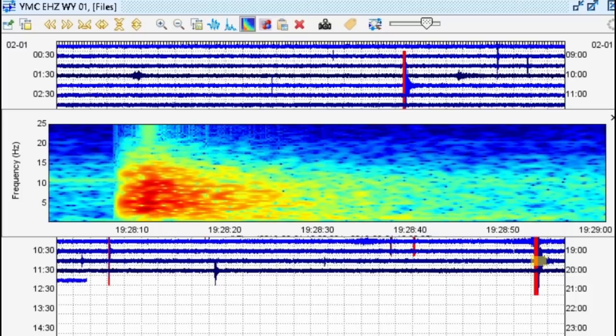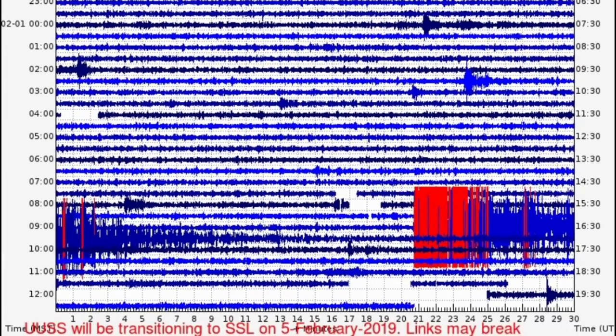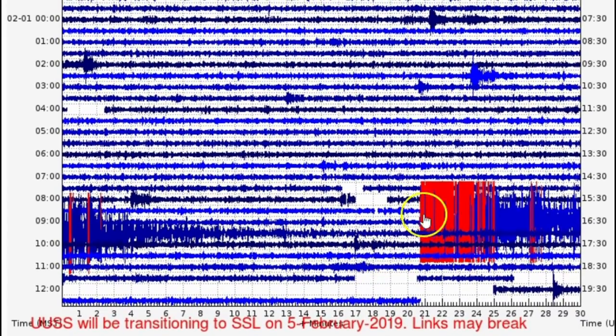Alrighty. There's a few other things to talk about today, though. I saw this earthquake here this morning, right when I woke up. Notice that? I was like, hey, it's been a few days since we've seen one. This was apparently a magnitude 6.6 in Mexico. I will get to that in just a second. However, notice this note at the bottom. It says UUSS will be transitioning to SSL on February 5th, 2019, which is in about 4 days from now. Links may break.